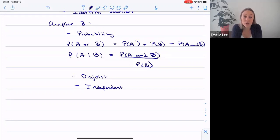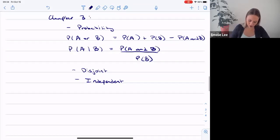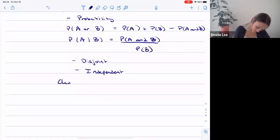There were some really tricky questions on the assignments. The voting one is kind of tricky. The HIV one is tricky as well. But I think you'll find that a tree diagram is really going to help you. And from chapter 4, maybe I should put the tree diagram here. Tree diagram.